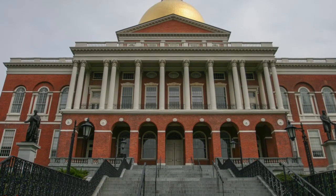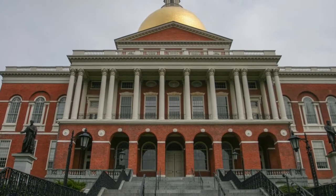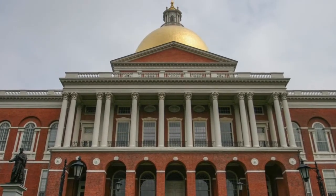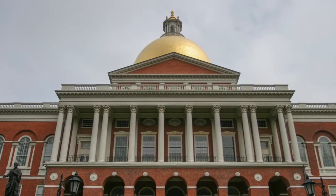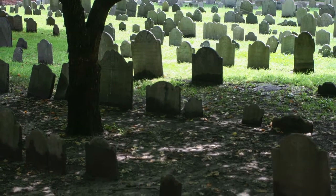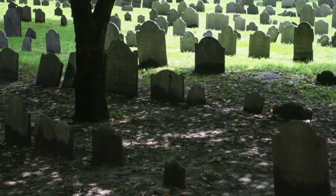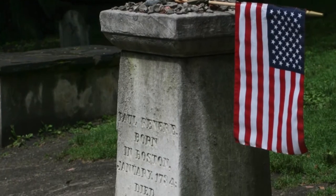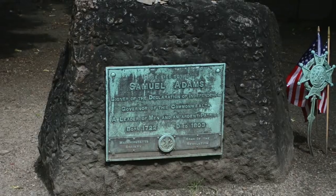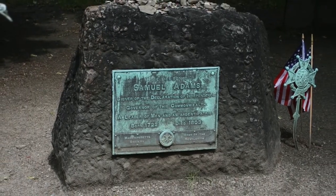Across from the bronze sculpture is the Massachusetts State House. Built on land originally owned by John Hancock, the cornerstone was laid in 1795 with the help of American Revolution patriot Paul Revere. Nearby, at the Granary Burying Ground, you can find the final resting place of Paul Revere, in addition to 5 victims of the Boston Massacre and 3 signers of the Declaration of Independence.